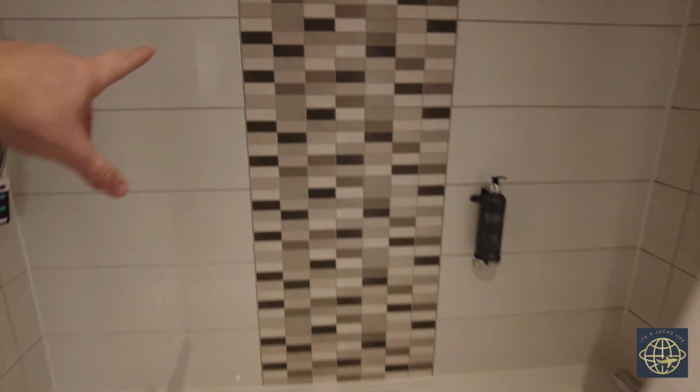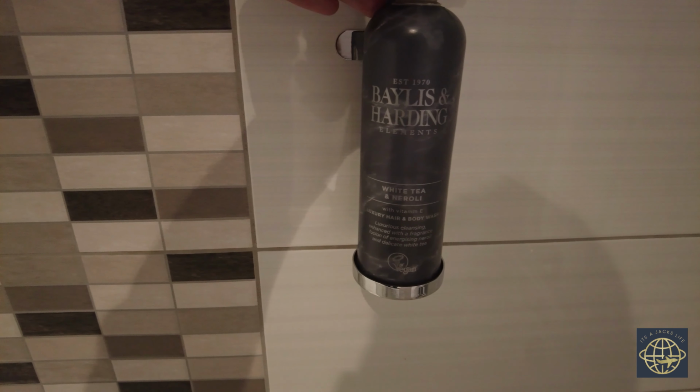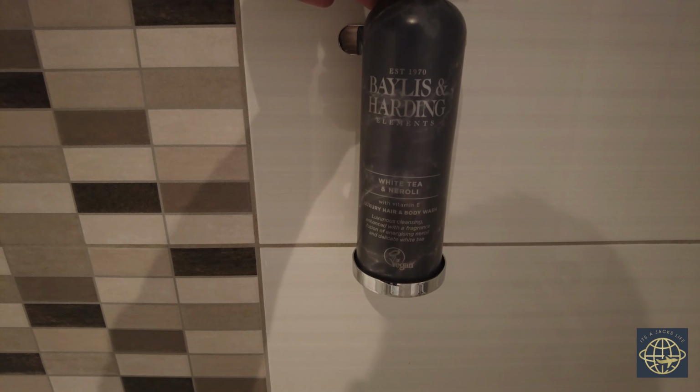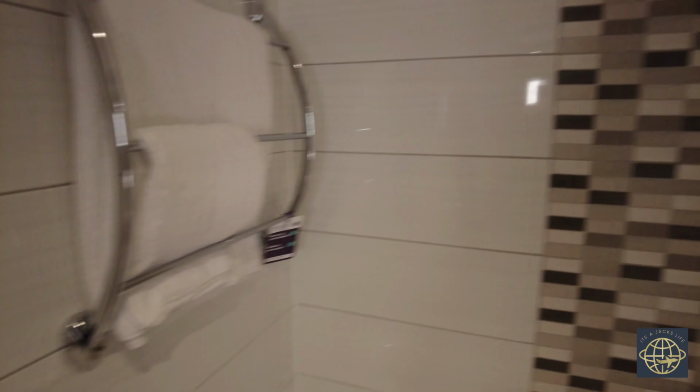Oh, only the one spotlight's working, so a bit dark in this corner, but nice feature tiles down the middle. Your bath. Ooh, what's this one, fancy? Bayliss and Harding Elements, white tea and neroli. Let me know in the comments if you know what neroli is. But that looks all nice.